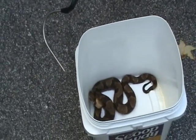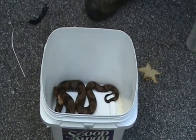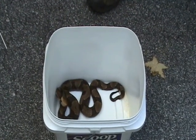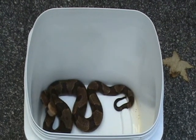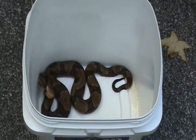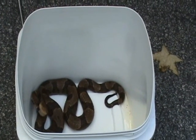And as you can see, his markings are very suited for camouflage in the forest where there's dry leaves, and he can blend in very well just laying out on the forest floor in the dry leaves. And that works very well for him in order to catch his prey, small mammals and the like. He's also not leaping out of the bucket trying to attack. He's just sitting in the defensive posture with his head up in case something gets too close.